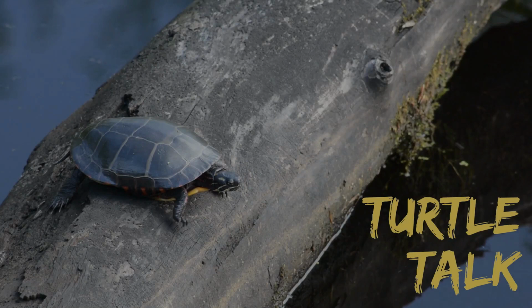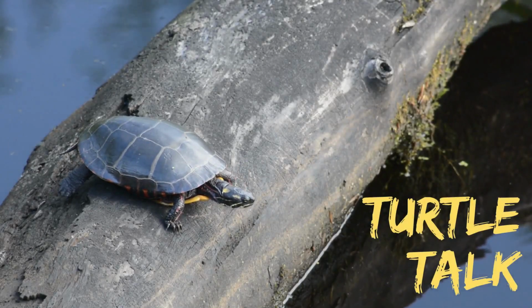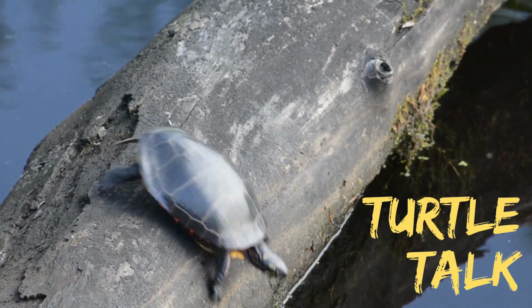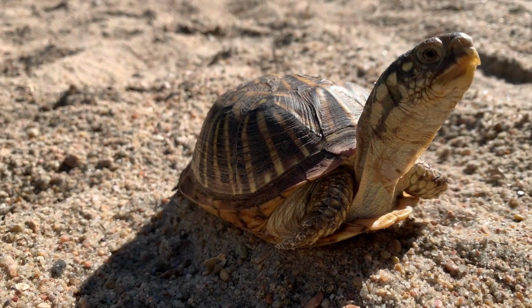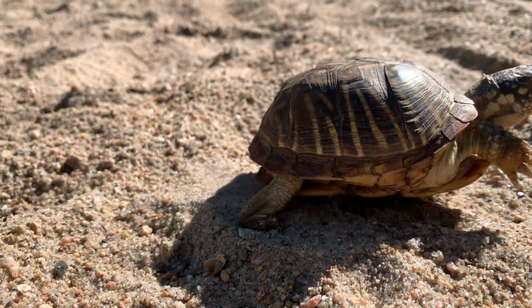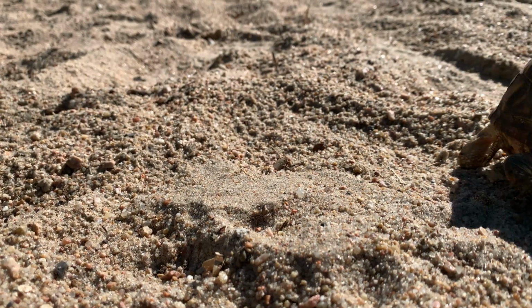Today we are going to be talking turtles. Every turtle has a shell, but what does a shell do for the turtle? It helps keep them safe.